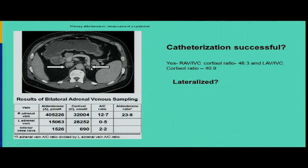Look at the CAT scan. The right is smaller than the left one. If you had just believed this CAT scan, you would have probably removed the left one. That's why AVS is very important. CAT scan can be misleading.